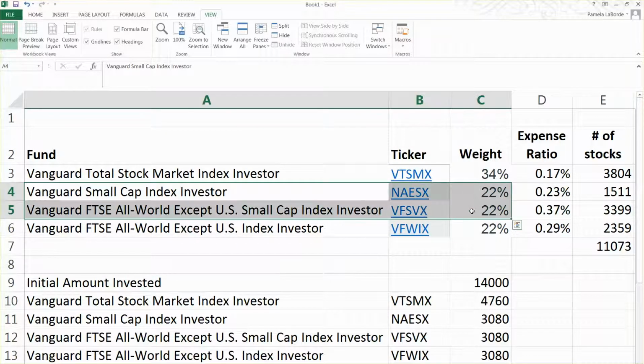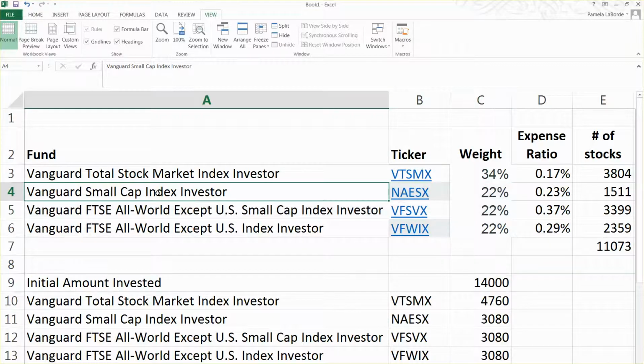So, if you look at these two small cap funds together, they're 44% of my kids' portfolios. And that's a big amount to have in small cap. It's really aggressive. But as you will see when we do what's called an x-ray of our portfolio, it's really not as heavily weighted in small caps as it might seem from these numbers. Just because this fund is labeled or entitled small cap index investor, that doesn't mean 100% of the companies in that fund are small caps. They're actually not, and I'll show you in a minute.